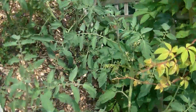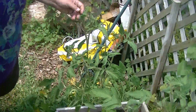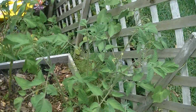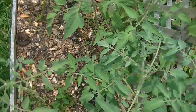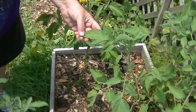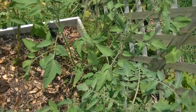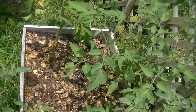These two tomatoes down here are an heirloom variety called a German Queen, and I'm excited to see how these produce. They already have a ton of blooms on them, so I'm excited. This is what they call a potato leaf tomato because it resembles a potato leaf, and it's an heirloom variety. It's in the same family as a German Johnson.